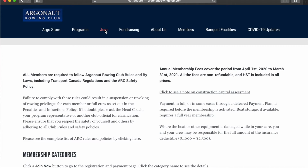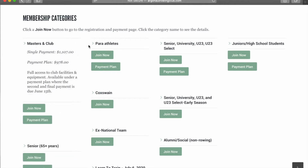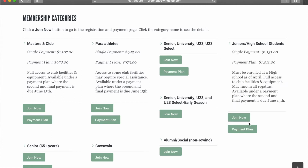Scrolling down a little bit, you can see there are various membership categories, and those are indicated in bold type. You can click on any of them. They behave like little links. You click on them, they open up to reveal some information about payment options or perhaps requirements that may be needed for this membership type. So ensure that you're in the correct category. But if we go with our example of registering a junior or high school student, that would be the category right here. And we would simply click on Join Now.